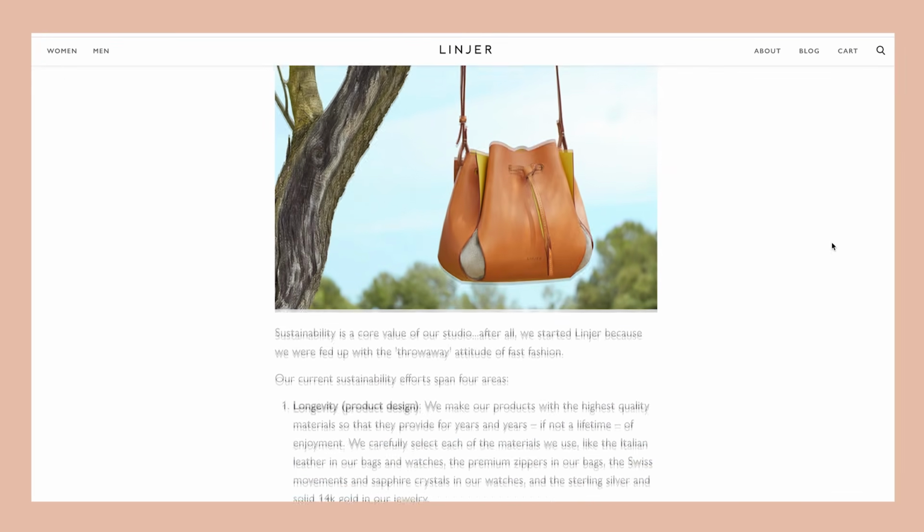Okay, but what I really want to know is how are they practicing and following through with sustainability? There are so many companies that claim they're sustainable, and you go to their website and you can't find anything. Now, what I'm about to tell you, I found on their website, so if you want to look it up, it's super easy to find.